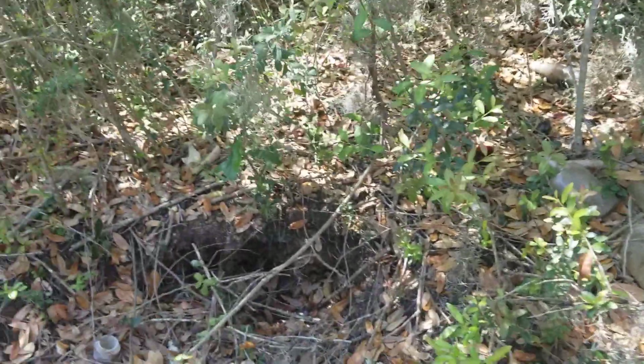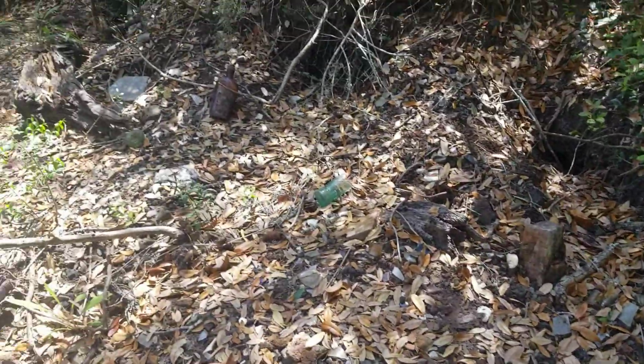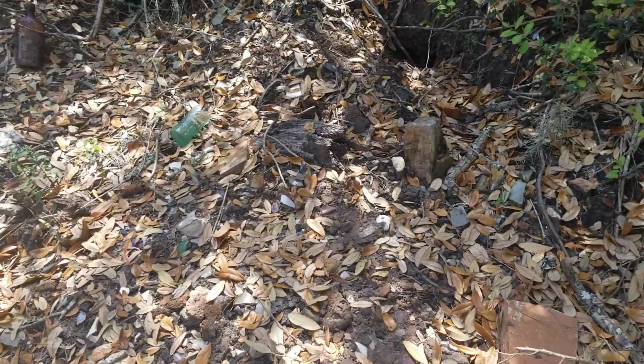The police have come down here a lot of times wanting to see if you're having sex down here. I just seen a car go by on the road right now.